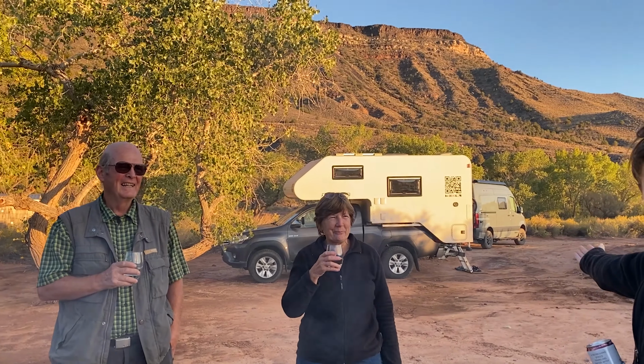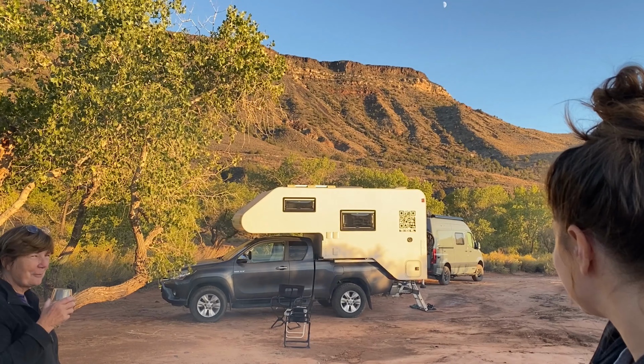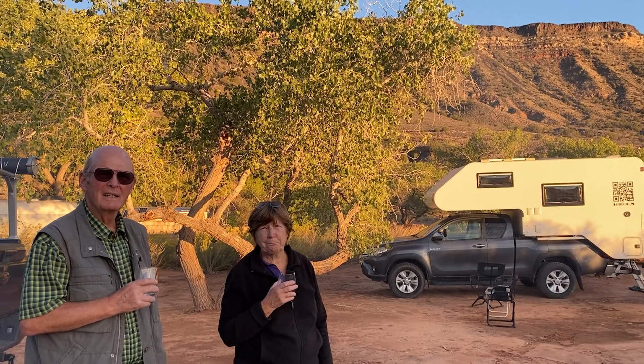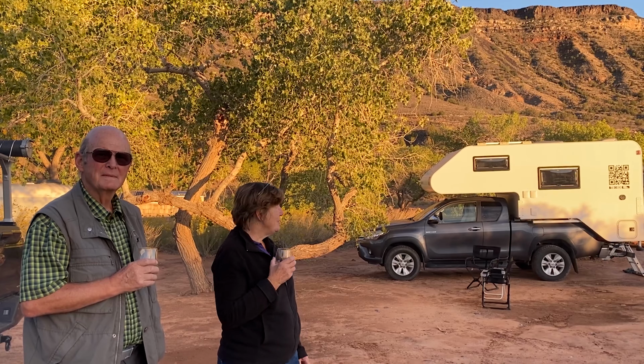Did you see their camper? Yeah, that's a really cool camper. I've never seen one like that. I haven't either. That is awesome. Where is it made? The cabin is made in Germany. In Germany? Yeah. Is it called Toki? Toki. Toki, yeah. So yeah, that's awesome.